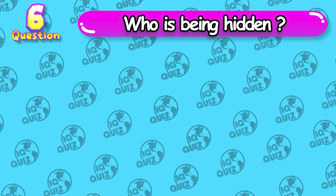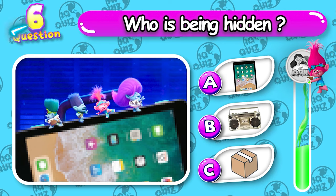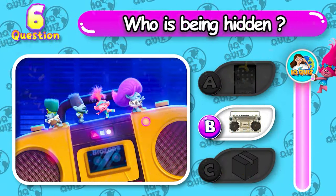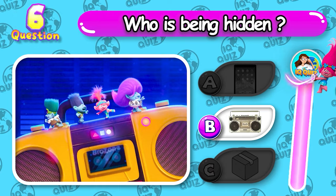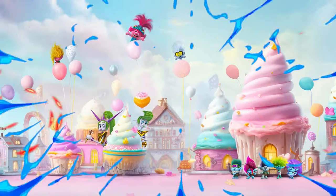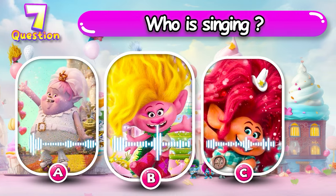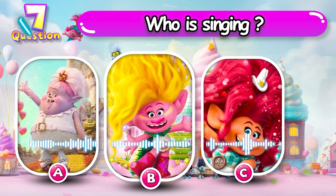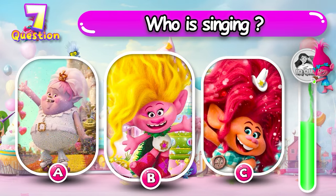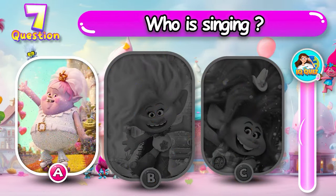Round six. What are they standing on? It's the radio. They were doing a song. Round seven. Whose singing voice is this? This is Bridget. Her voice is so beautiful, right?